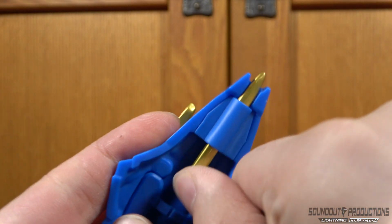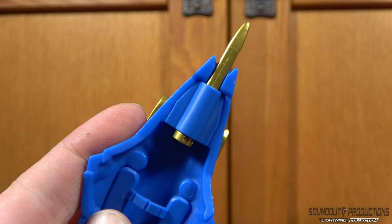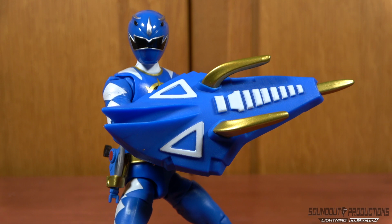That being said, he does come with the Tricera shield, which has an extending spike, and it looks really good attached to his arm. I'm actually pretty impressed with this thing. Fully painted and fully detailed, unlike the Tyranno staff, this works out really nice. I like that Dino Thunder seems to be getting a little bit extra treatment, and I love that an accessory this large was included with this figure.